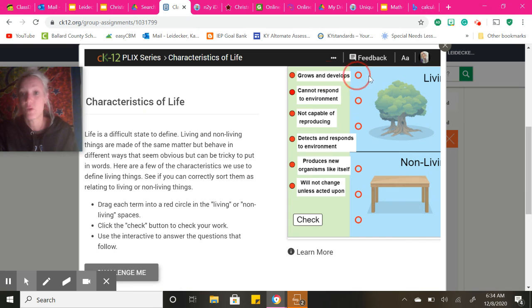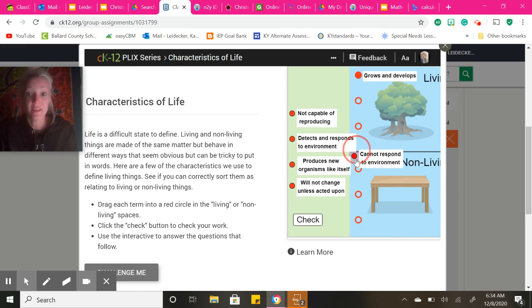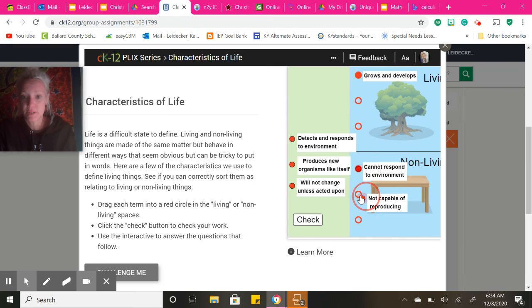Grows and develops. Well, that would be living because it's growing. Cannot respond to the environment. That would be non-living. Not capable of reproducing. So non-living is not capable of doing that. Detects and responds to environment. So knowing like, oh, it's raining.